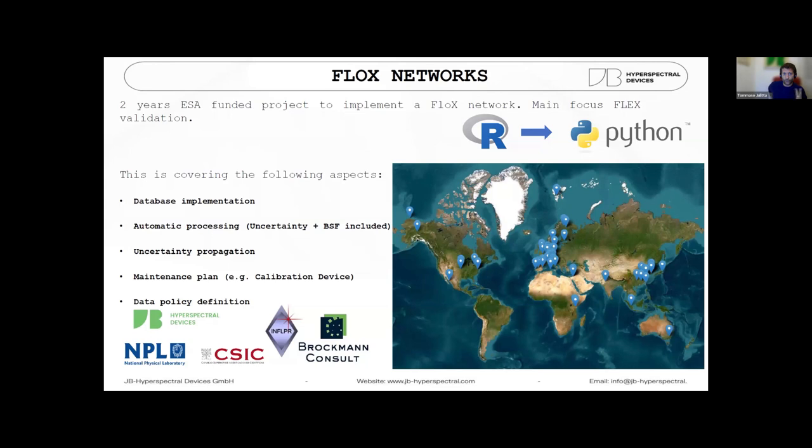The idea is to have an open network. We have a lot of examples out there, both from the Fluxys community, but also other networks. And the idea is really to have a sort of open network where people can register, download the data, and in case cite the PI if they are using the data. This is a consortium made by different companies, laboratories, and research institutes.